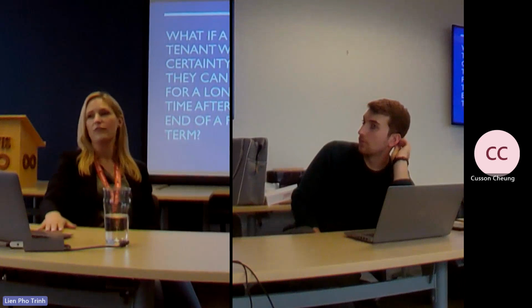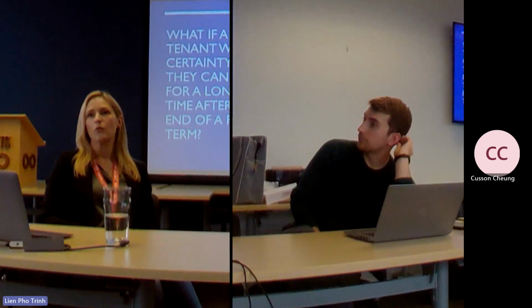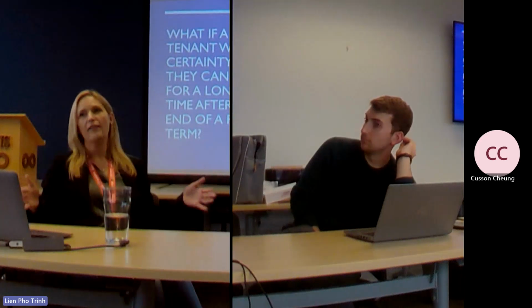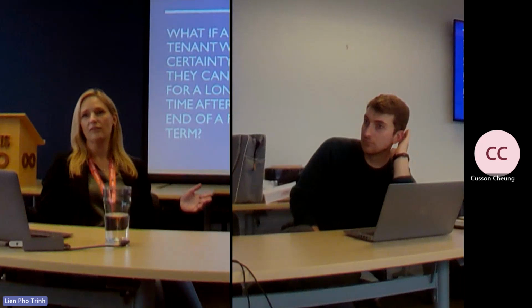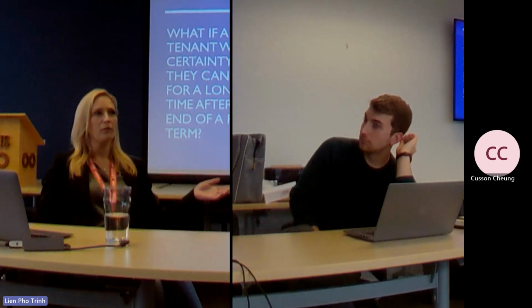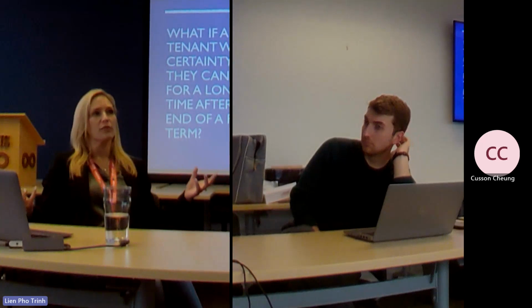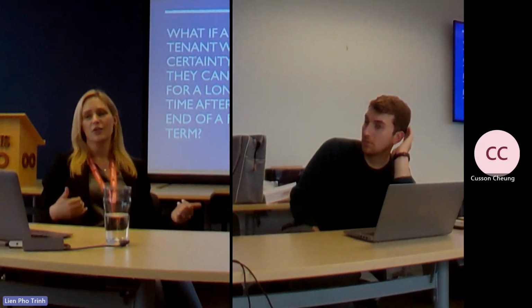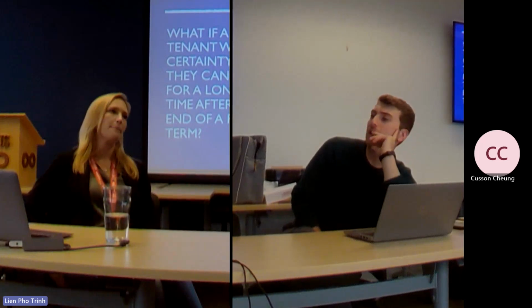And landlords and tenants are allowed to agree to that because they're both benefiting from it. If the tenant really wants the certainty of knowing I have another year or another 2 years, and they're willing to pay a bit extra for that, the landlord's then benefiting by getting a little bit of extra rent. So that is one of those agreements that would be enforceable.